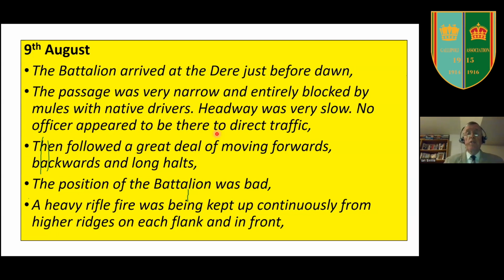They arrived at the Dare just before dawn. Passage very narrow, entirely blocked by mules, native drivers. Headway very slow. No officer appeared to be there to direct traffic. Followed a great deal of moving forwards, backwards, and long halts. Very familiar story in this territory. If you read Stephen's books, it happens time and time again.